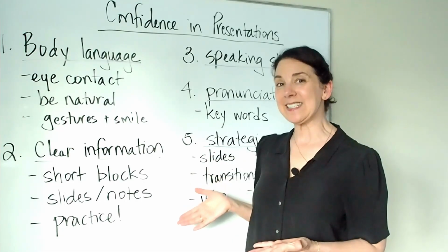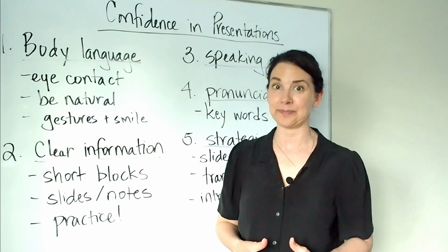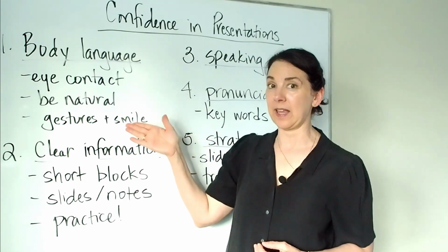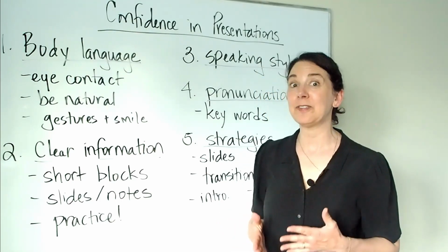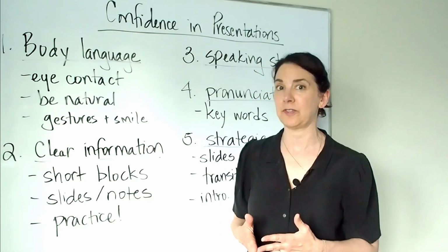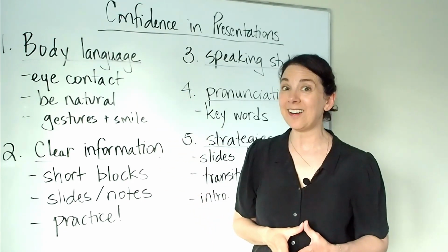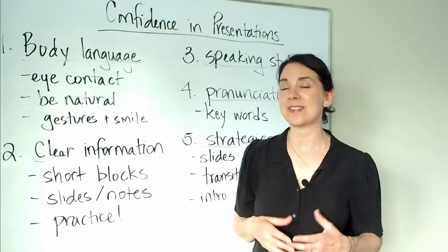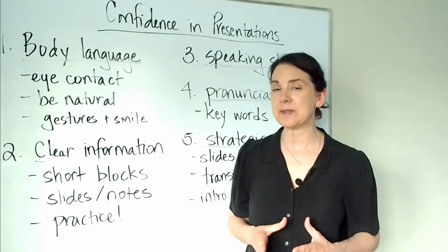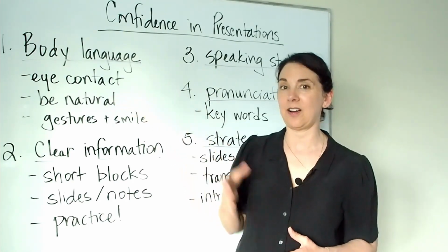So let's get into these strategies for how to show confidence during a presentation. First, body language. This is the most important strategy for giving a good presentation with confidence. For body language, I usually think that eye contact, being natural, and using gestures and smiling are the most important ways to show confidence. So first, eye contact.